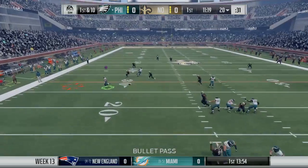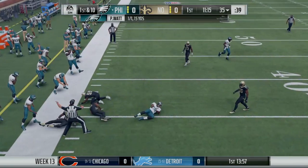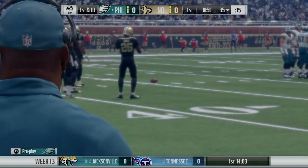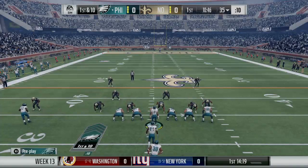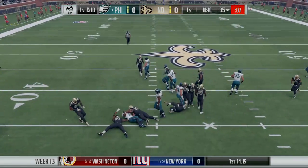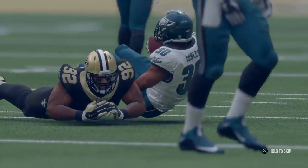They'll try and start this drive in the air. And he will find his man on the outside. He's brought down, getting this one up to about the 35. And 15 yards there on the catch and run. And this defense not giving him anything there. Maybe a yard up to the 36.